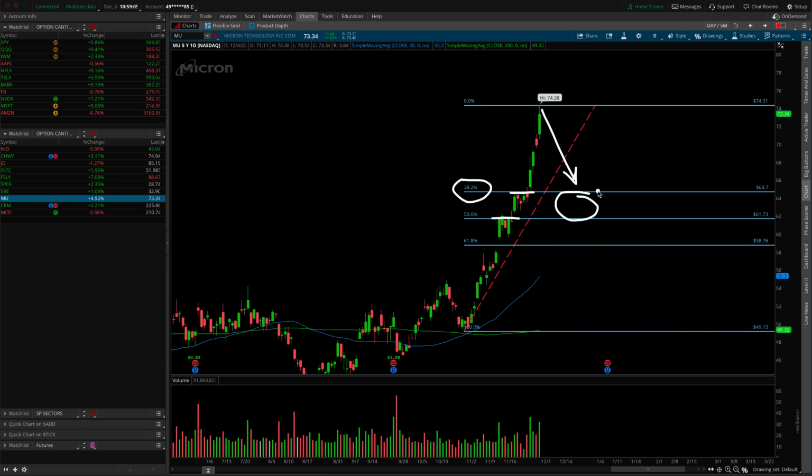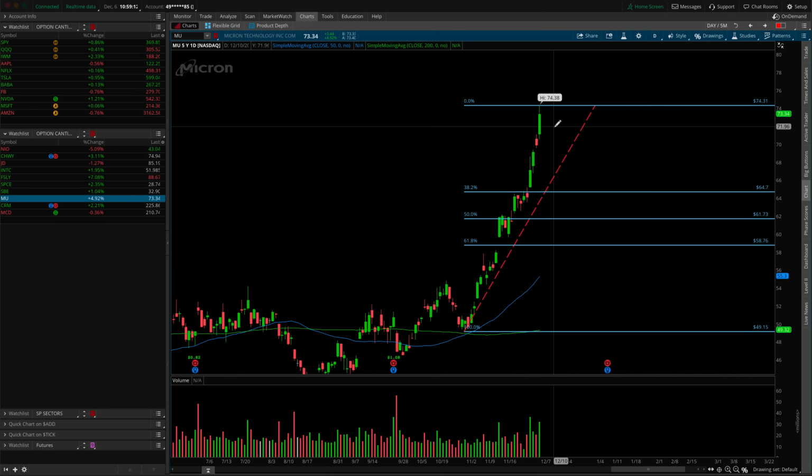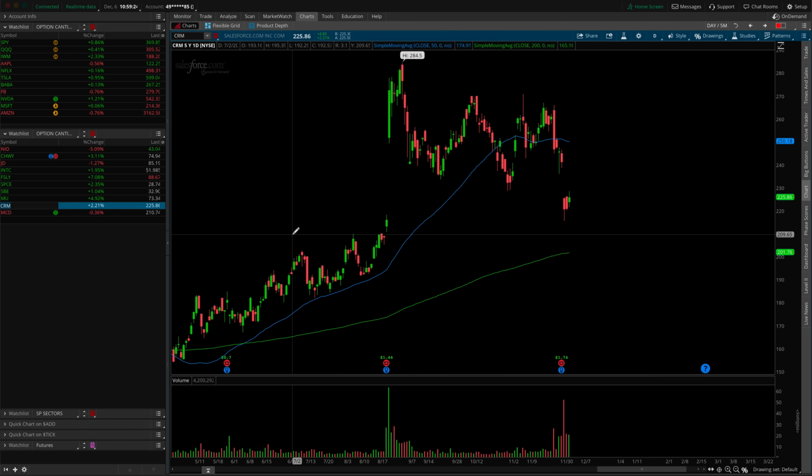But for day trading, I wouldn't be a buyer of calls up here at the highs, basically is all I'm trying to say. I'd wait for a reasonable pullback, get a risk-friendly entry, and then try to ride it higher. I wouldn't try to time a pullback either.